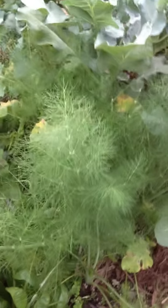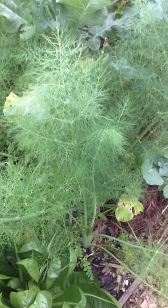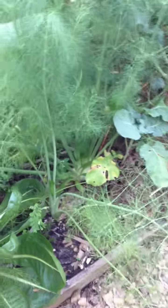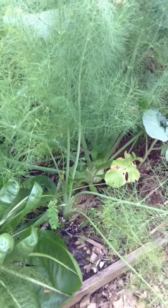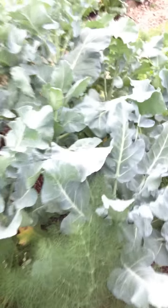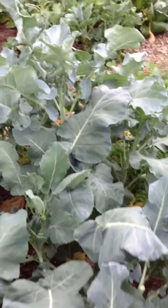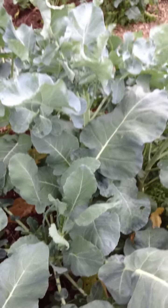And next to that is a plant of fennel. Not quite forming a bulb on that one, but I do have some other ones that are beginning to form bulbs. You can see a small bulb behind there. And next to that are the broccoli plants. Yeah, you can see some broccoli.